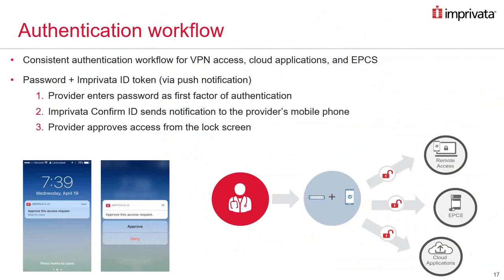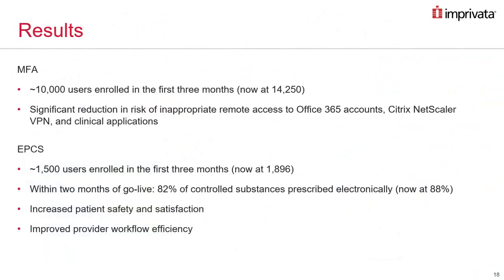Once I enter my password and hit enter, that sends a message through Imprivata's Confirm ID system. And right on my cell phone, I get the ping that says, do you approve or deny this request? And again, if you're using a watch, the ping and approve or deny button appears right on the watch. And by the way, patients think that's pretty cool as well. So next slide, how successful have we been?